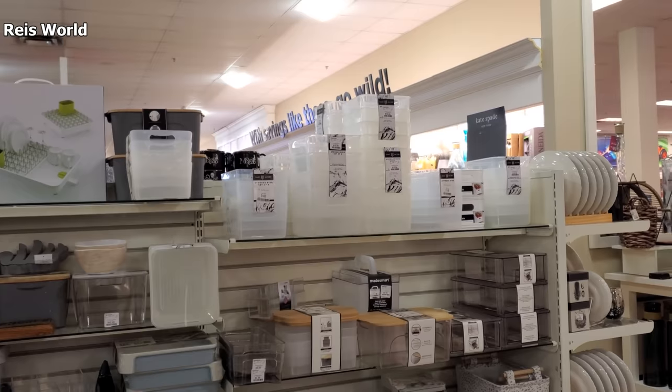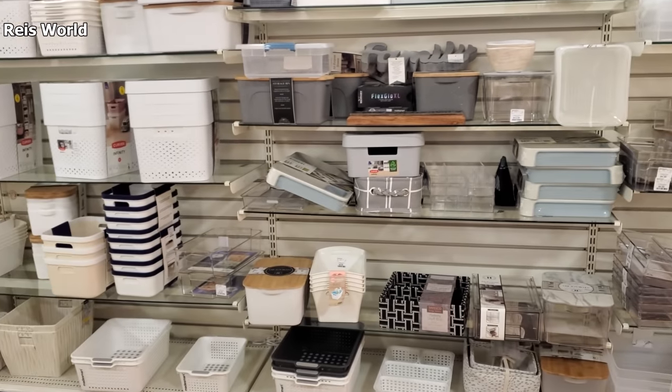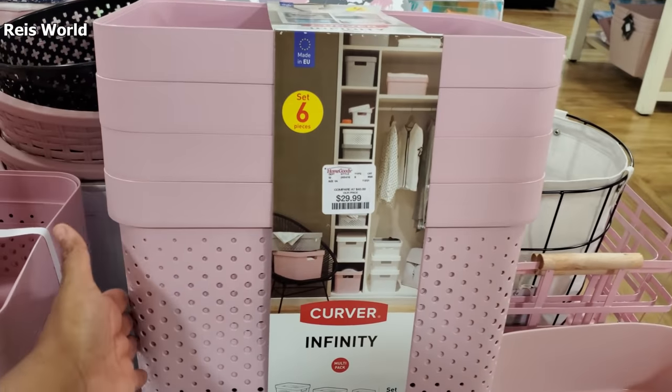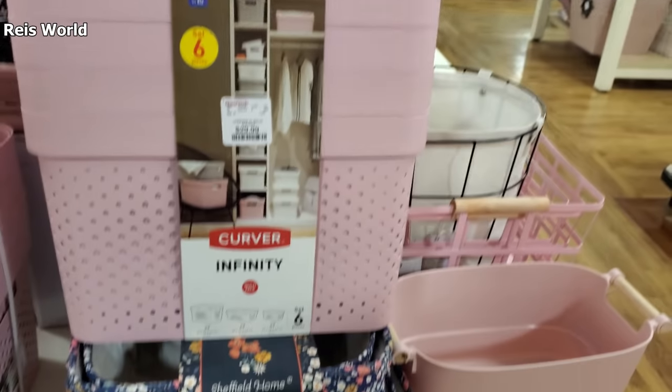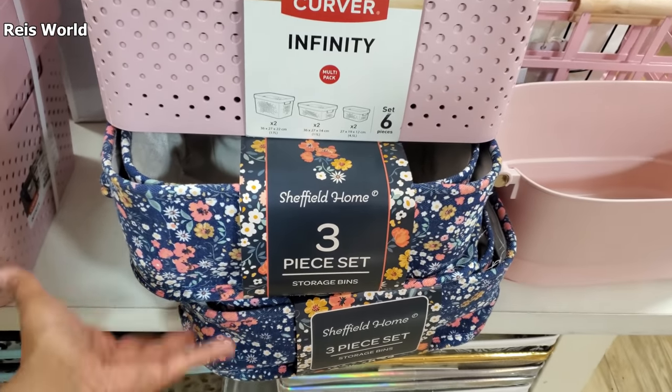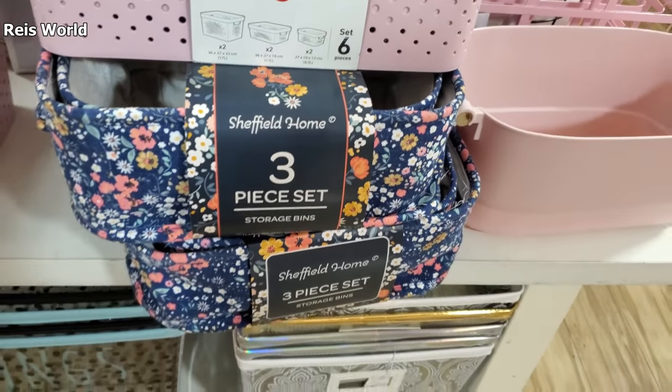And then more organization bins. Time to get organized, I guess. Everywhere I go is all I see. You get six here for $30. Maybe it's telling me to do it. I'm too lazy to do it. I'm gonna be real. You get three here.